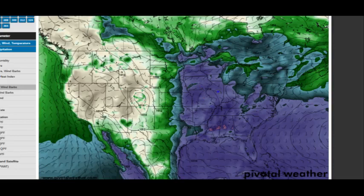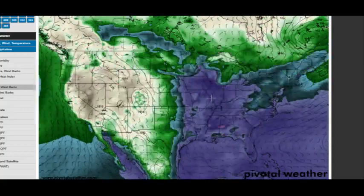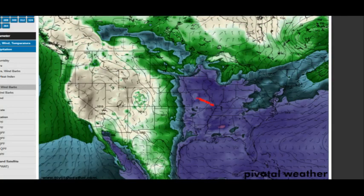Okay, for Friday, that little system, I don't know, where did that go? I think, yeah, it looks like it's kind of drifting around St. Louis. So some sort of boundary still in the Oklahoma area. For next weekend, looks like a little weak boundary through Missouri and Kansas. Moisture is still working its way north.